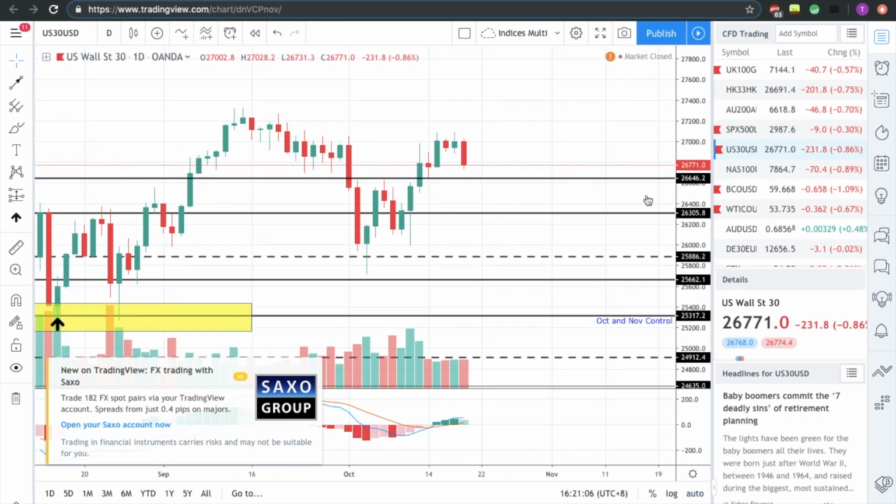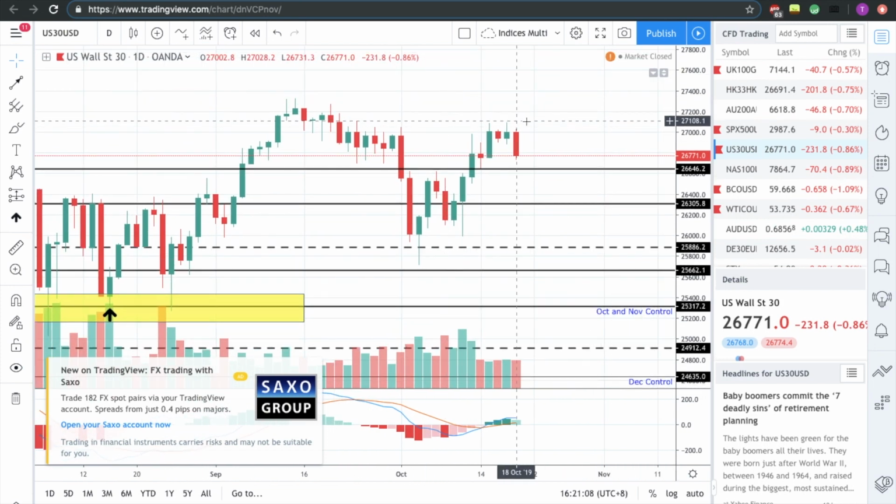Dow Jones, for the first time, we're seeing quite a decent rejection, right? We had a sell-down here, then after that it's pretty much bullish bias. You see the market coming up, and we reach a pretty decent resistance area. And unless the market breaks below this 26600 area, it's still pretty bullish, right?